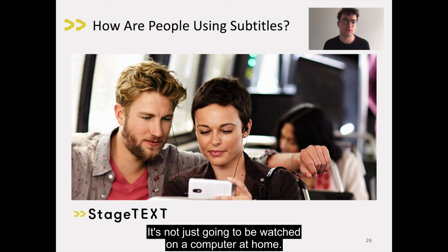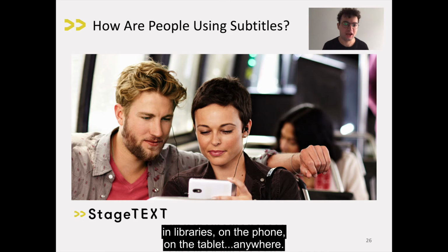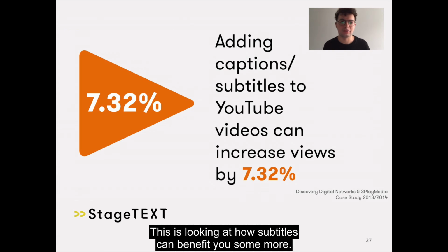It's not just going to be watched on a computer at home, it will be watched on the move, in libraries, on the phone, on the tablet, anywhere. And subtitles really adds value to this and adds to the accessibility in the different situations. So just looking at how subtitles can benefit you some more.